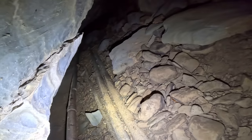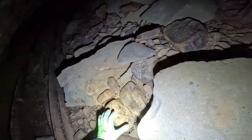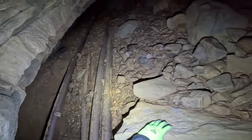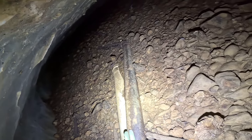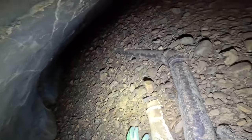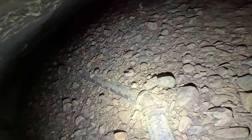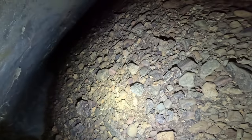There's a bunch of pipes over here. A bunch of what? A bunch of pipes. Oh, word. It's like side by side. The pipe takes like a 90 degree left turn. Back into the wall? No, just in a different direction in this cave.